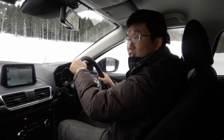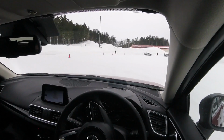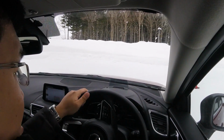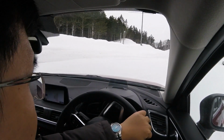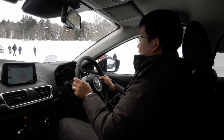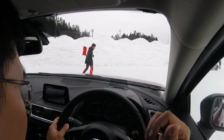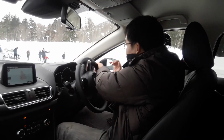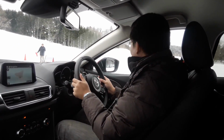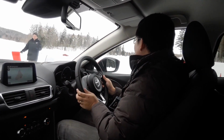Okay, although I was a little too aggressive with the throttle. Oh, it washes wide. Yeah, the front wheel drive diesel one, that one was a little bit wild. Okay, even with very mild throttle applications, it was all over the place.